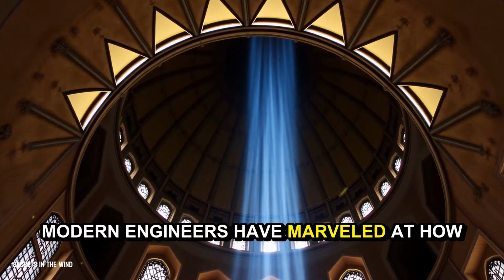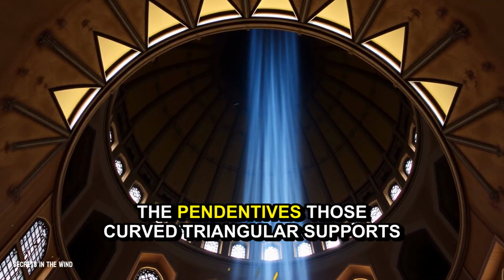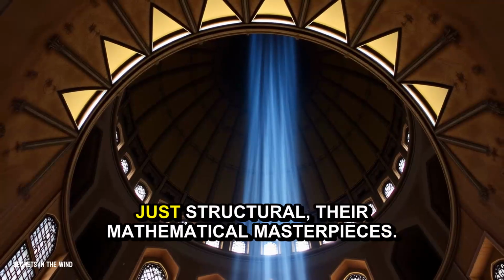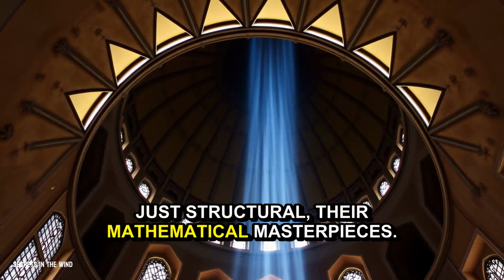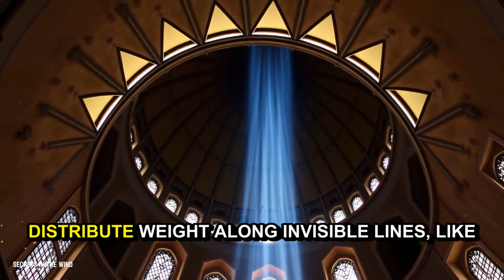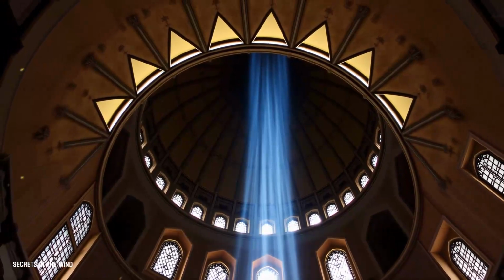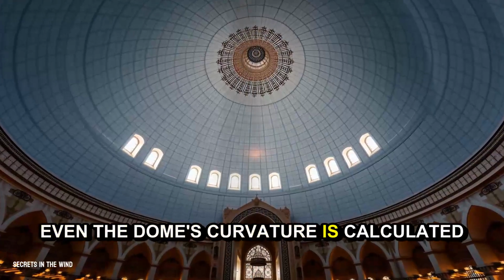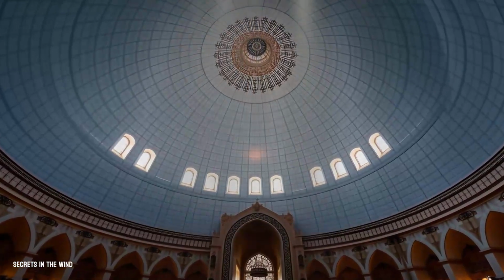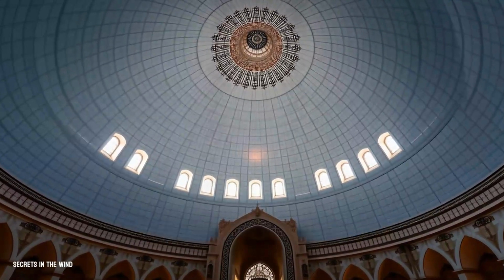Modern engineers have marveled at how these 16th century builders pulled it off. The pendentives, those curved triangular supports hidden in the dome's corners, aren't just structural, they're mathematical masterpieces. Each one is precisely angled to distribute weight along invisible lines, like a magician palming a coin. Even the dome's curvature is calculated to fool the eye, slightly flatter than a perfect hemisphere. It creates subtle distortions that enhance the sense of impossible scale.